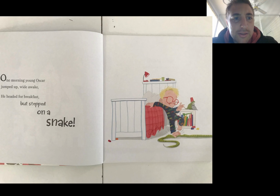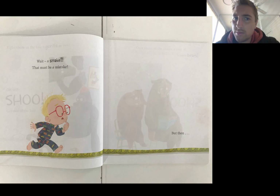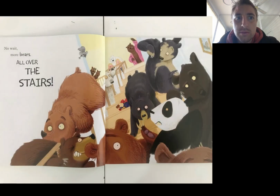One morning, young Oscar jumped up wide awake. He headed for breakfast, but stepped on a snake. What? Wait, a snake? That must be a mistake. But then, right there in the loo, a gorilla or two. Oh no, shoo, get out of the loo. Over there on the chairs, a pair of brown bears. No, wait! More bears! All over the stairs!